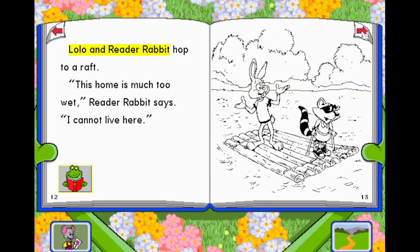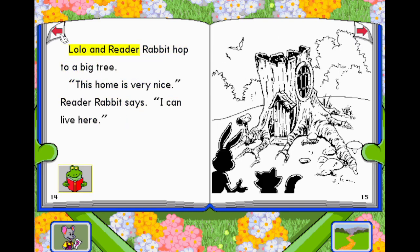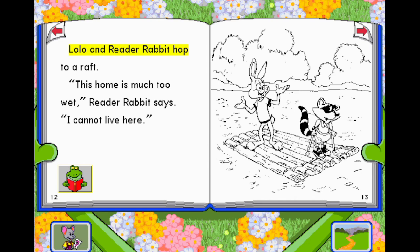Lolo and Reader Rabbit hop to a raft. This home is much too wet, Reader Rabbit says. I cannot live here.